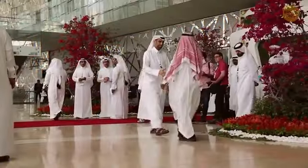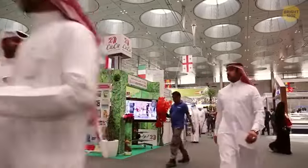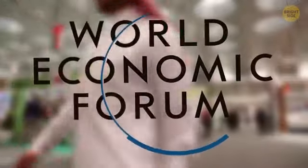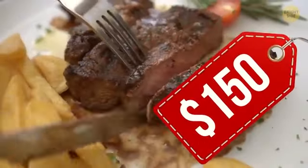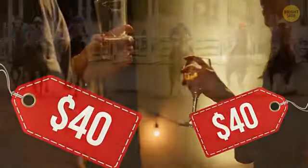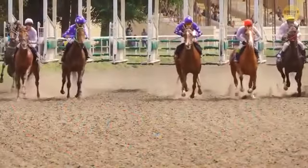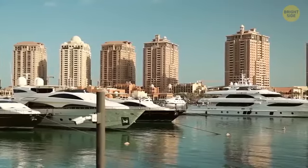People who are among the world's richest like to be at events where they can meet like-fortuned ones. Events like the World Economic Forum in Davos, where a standard steak will cost you $150 and a drink will be $40. Then there are horse races, Miami or Singapore yacht shows, or Dubai International Boat Show.